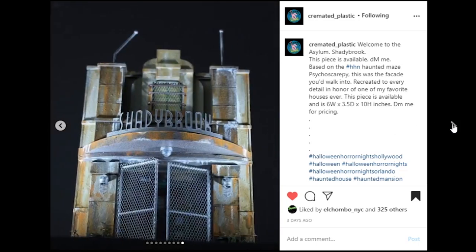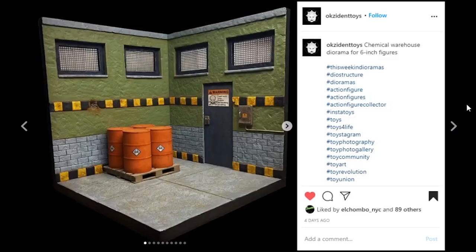So awesome job. Coming up next from, we're not going to say this right, but let's give it a shot. Oxidant Toys. I don't know. It's a chemical warehouse diorama for 6-inch figures, so 1/12 scale. I really like the color scheme you've got here. The green wall looks awesome. You textured it very, very nicely.